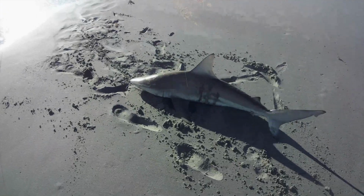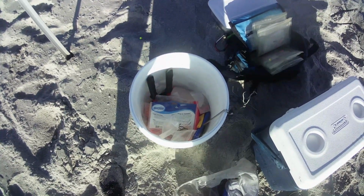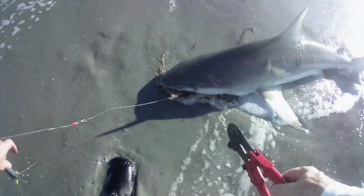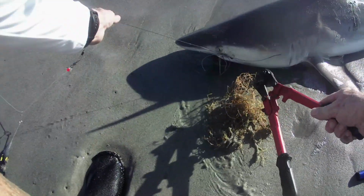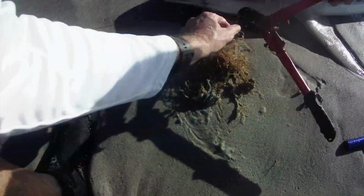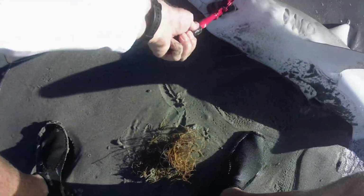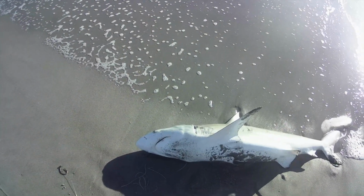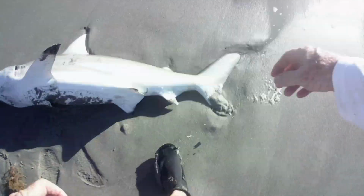All right, everybody. You might have seen some of the issues fishing for sharks solo. Down here picking up my dehooker and my bolt cutters just in case I can't get it out. So got that one out pretty easily. Let me get him back here real quick. Popped it out with the bolt cutters.